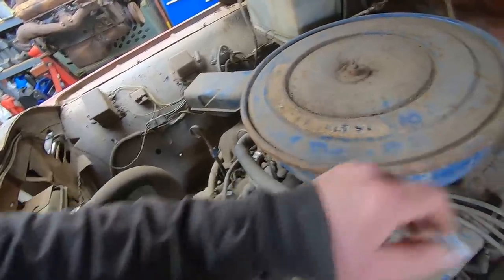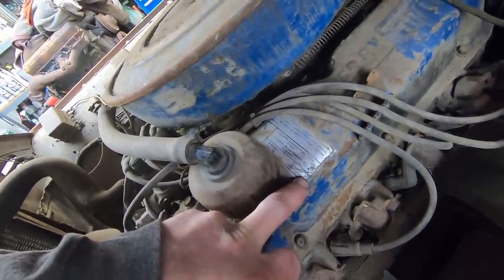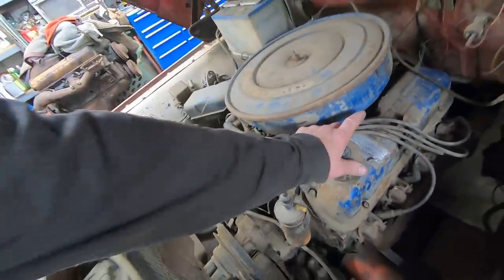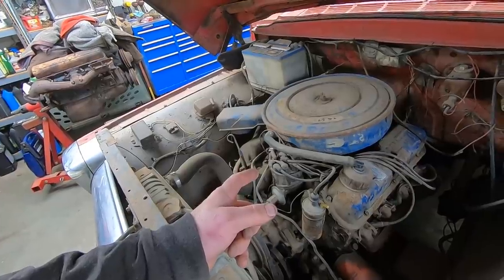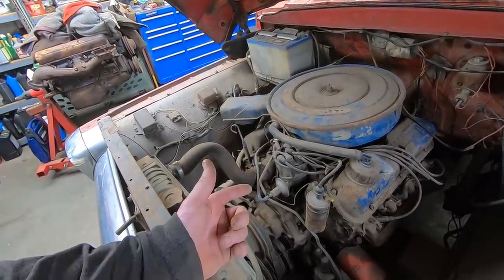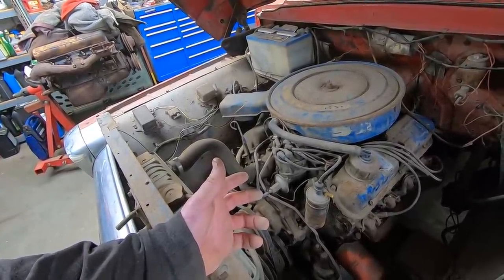It says 351 2V, and then it says C9 80, so C is 60 and 9, obviously it's 9, so it's a 69 engine. I do believe they had the 351 Windsor in 69. So we'll have to do some digging to see what exactly this is. I don't know how you tell on a Ford other than to measure the stroke. If we get to that point, we'll measure it then.